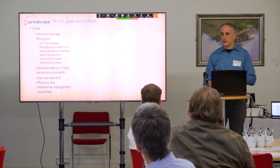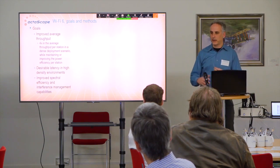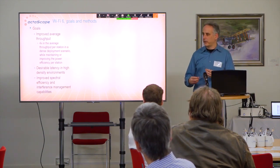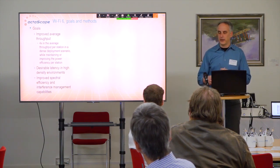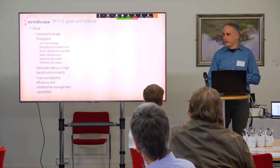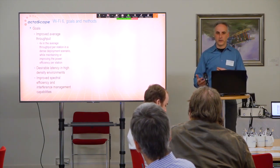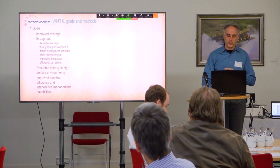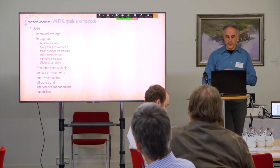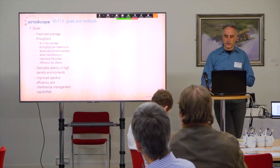For the same reason that the network becomes inefficient, latency also increases pretty dramatically if you have a lot of users on a traditional Wi-Fi network. This all has to do with how Wi-Fi devices access the channel. They're always listening for other devices. They're always backing off and waiting for the channel to be clear. So if you have a lot of users and latency sensitive traffic, you can have trouble getting it through in the required time. So they wanted to improve the latency and improve the efficiency and interference management capabilities.